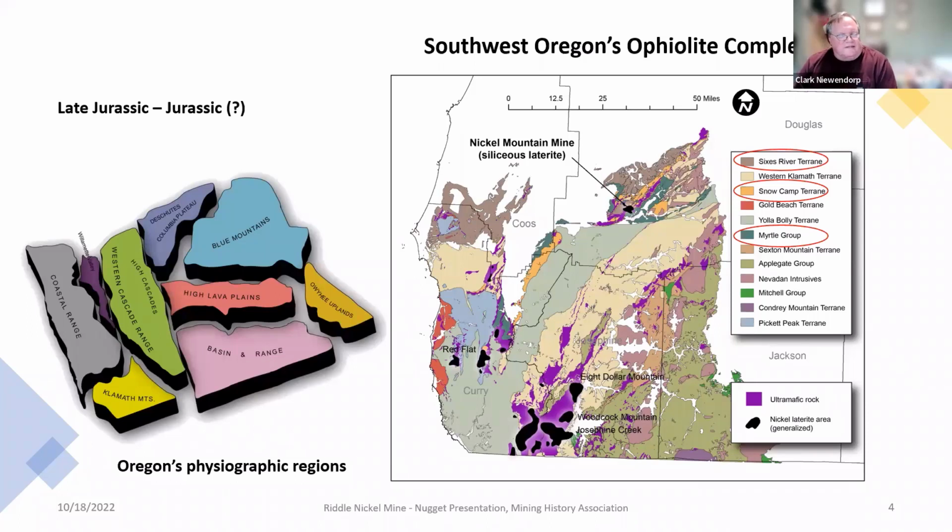As far as the geology goes, I've got two parts of this slide. To the left is Oregon's physiographic regions, and we're in the Klamath Mountain terrain, off in the southwest. This is a late Jurassic to Jurassic ophiolitic complex. If you want to go and see some fantastic geology, that's the place to go. It's a mess, is what I used to call it when I'd get field questions about it. The other side is a generalized geologic map showing the terranes. I've got 3 of them circled up on the legend, and we can see that Nickel Mountain covers both terranes and the Myrtle group, and I'll explain a little bit about the stratigraphy in another slide.